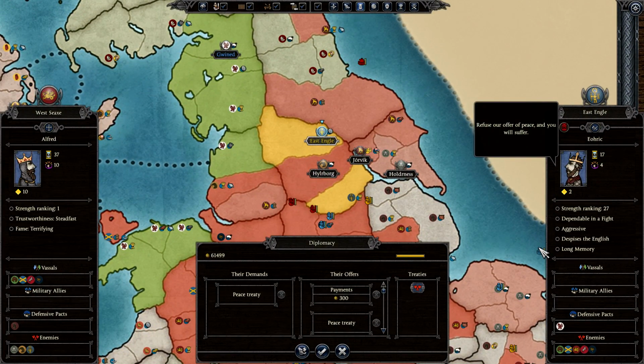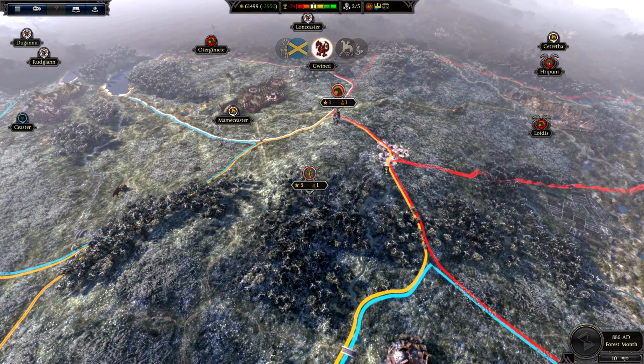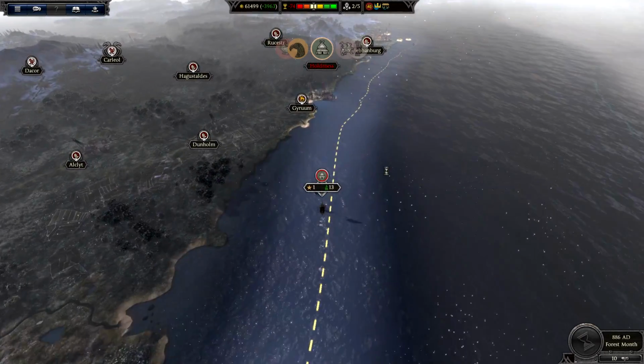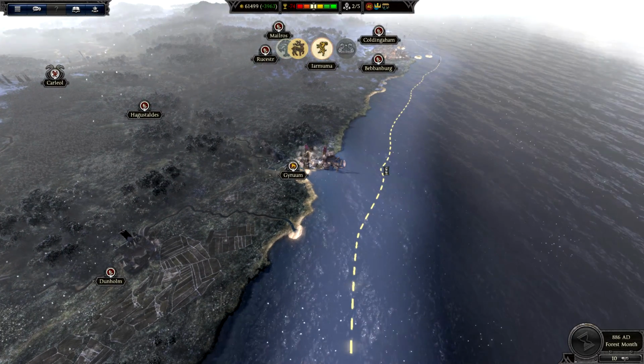Use our offer of peace, and you will suffer. They want a peace treaty? No. No peace for the wicked. I mean, he's the one who declared war on us.